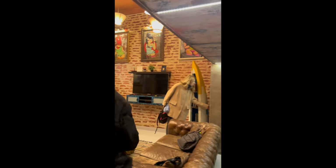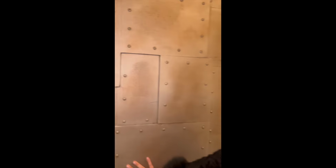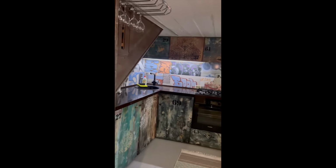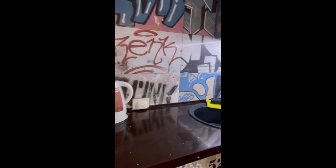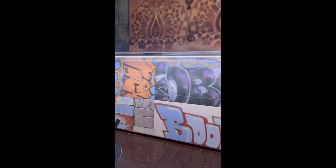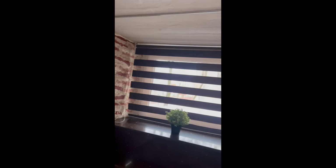So there's an artist that lives here. Interesting designer, yeah. Like metal. Very industrial. А это реальный металл? It's real metal. I know. Here's the kitchen. Interesting design. It's like graffiti. Very loft style.